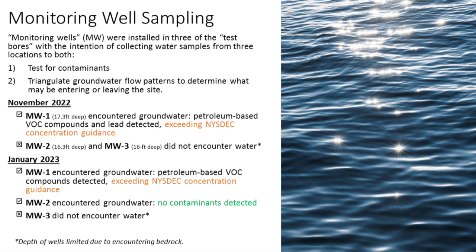In January of 2023, with snow melt, we thought that maybe the groundwater table had risen and maybe we'd have more success in our sampling. We went back and had monitoring well 1 sampled again, and again, petroleum-based VOC compounds were detected and exceeded New York State DEC concentration guidance. Monitoring well 2 encountered groundwater this time, and no contaminants were detected. Monitoring well 3 again did not encounter water, and the depth of these wells was limited due to the encountering of bedrock. So if wells were installed at a deeper depth, it would take a more powerful piece of equipment to get through the bedrock.